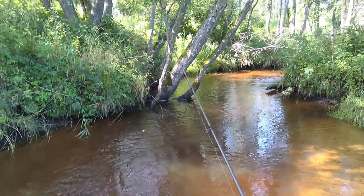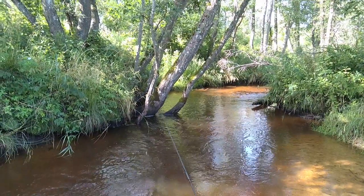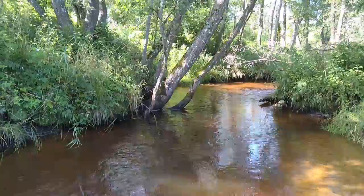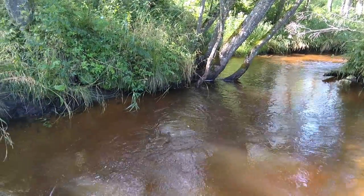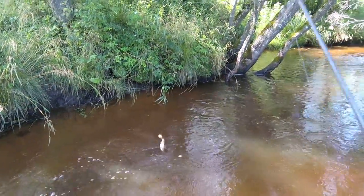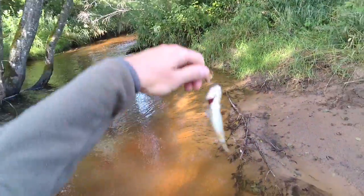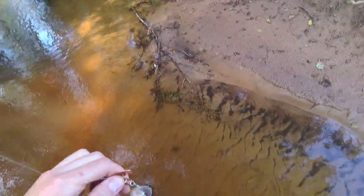An old leaf to spice it up, or leaf rather. That's a number 5, but as you can see, not much.